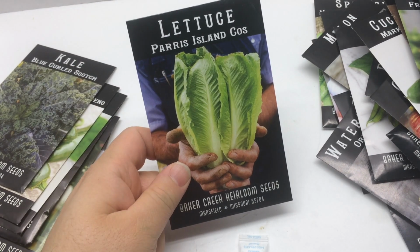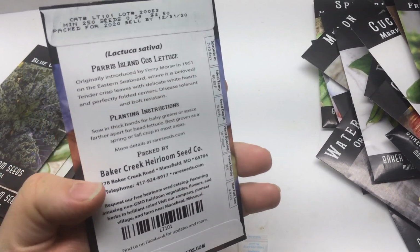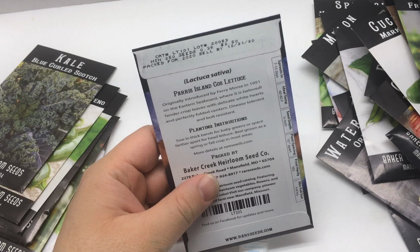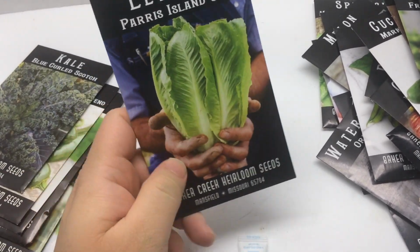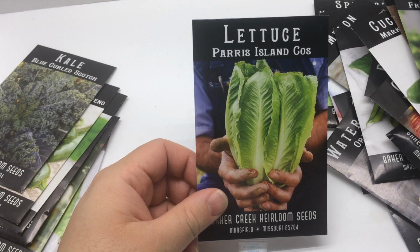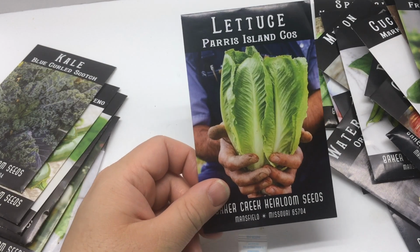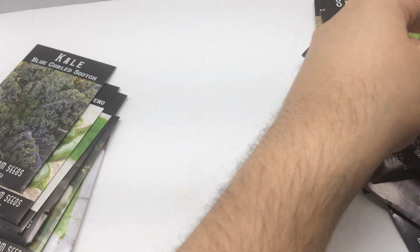Next up, the Parris Island Cos lettuce. It's from the eastern seaboard, and tender crisp leaves with delicate white hearts and perfectly folded centers, disease tolerant and bolt resistant. Now, just looking at these, it looks like they'd be pretty hardy. They'd hold up well. So if you wanted to have like a lettuce wrap for something, maybe fill it with some sort of a chicken or something like that, I'm guessing this would fill up very well and be a good lettuce for that. So this is the Parris Island Cos lettuce.